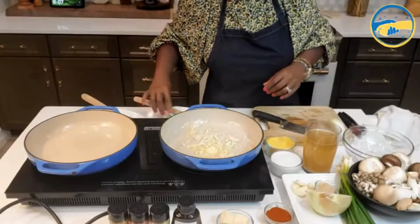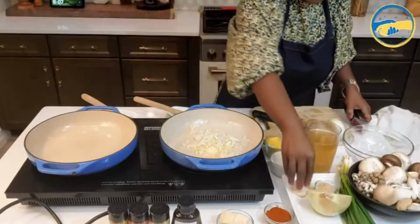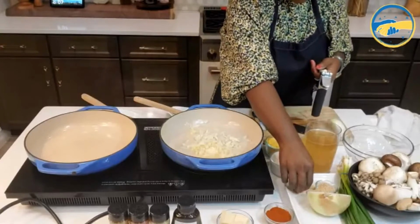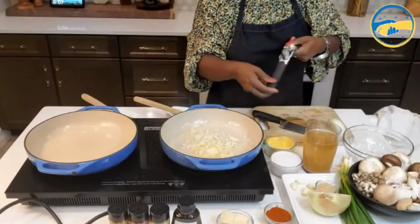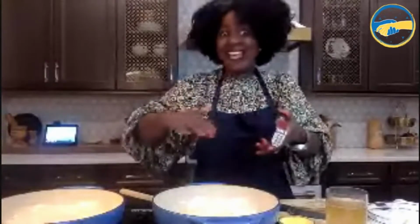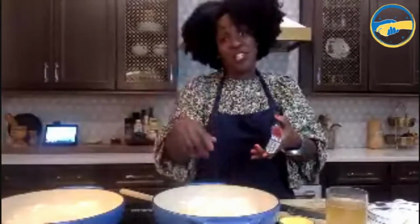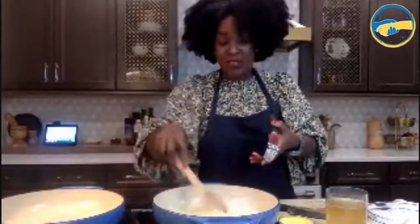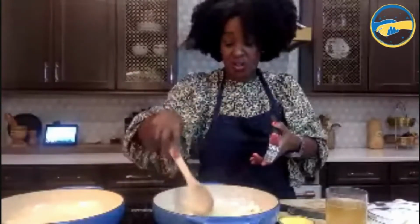The reason I'm also putting this onion and garlic in there is because it infuses the flavor all the way through our polenta. When you cook things like this, unless you season them, they're kind of blah. And I like to build layers of flavor. And I've shared with you all, I like to do that because in building layers of flavor, the less need you have for salt.